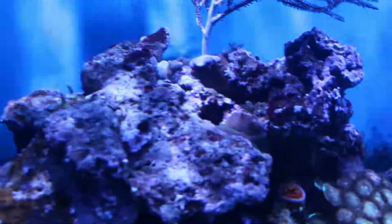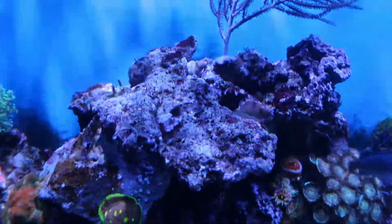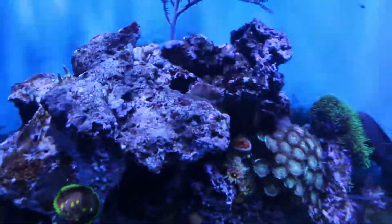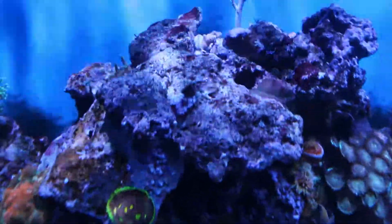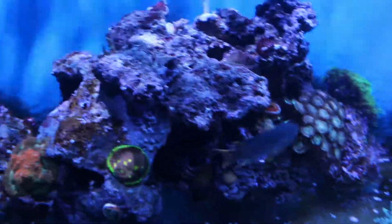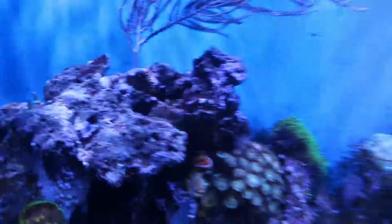I do have this space here, but I'm kind of saving it for other corals. I'm in no rush to stock it. I don't want to stick the leathers or the mushrooms here just because I have space. I don't want to fill the tank with just a couple of corals. There will be other corals I want to get in the future, so that's why I'm leaving this rock open for now. And if you don't leave enough space for the corals, you're going to have problems later.